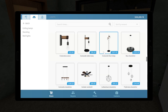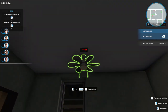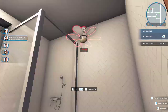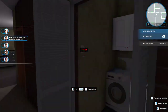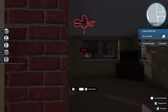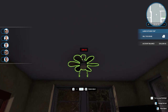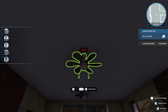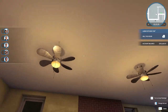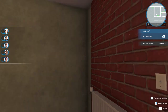Let's see. I think we should put, yeah, one of these. You know, maybe we should just put at least one of these in all the rooms. That's the garage. Everybody gets a fan in their room, you know? We double fan in here. Oh yeah, I can dig it.